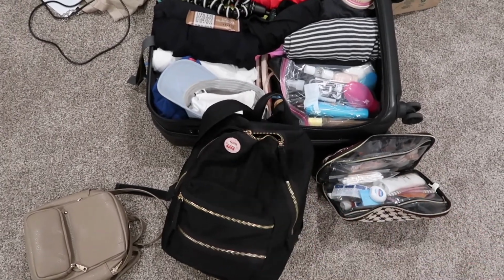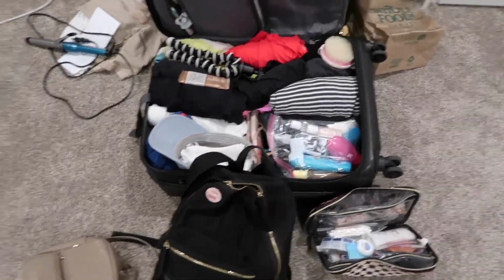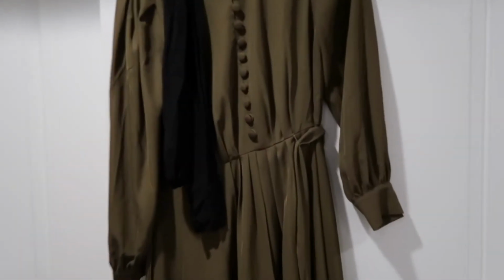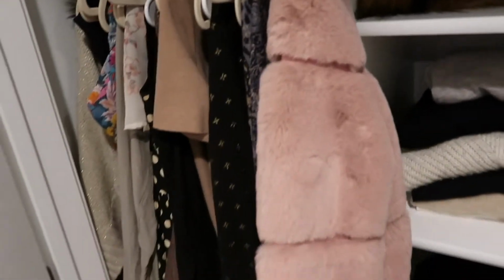And this is my carry-on bag. So yay, we did it. And then I have my dress for the wedding. I have tights, and I'm gonna wear my pink coat. Oh boy, this pretty pink coat with it. So I think we're ready. Time to shower. All I have to do is shower, blow dry my hair, and make sure I have everything for the wedding, and then I think I'm all ready to go to bed.